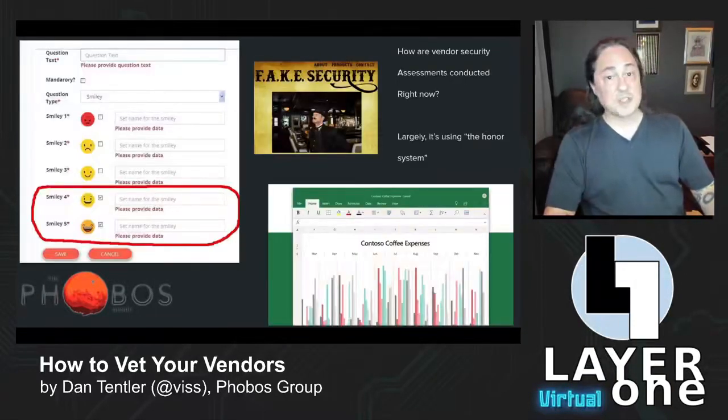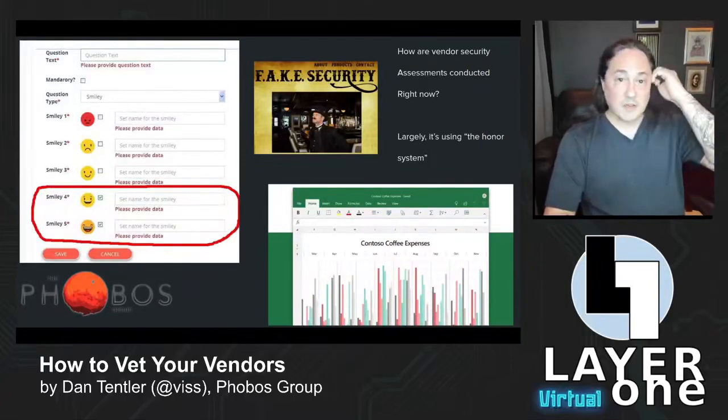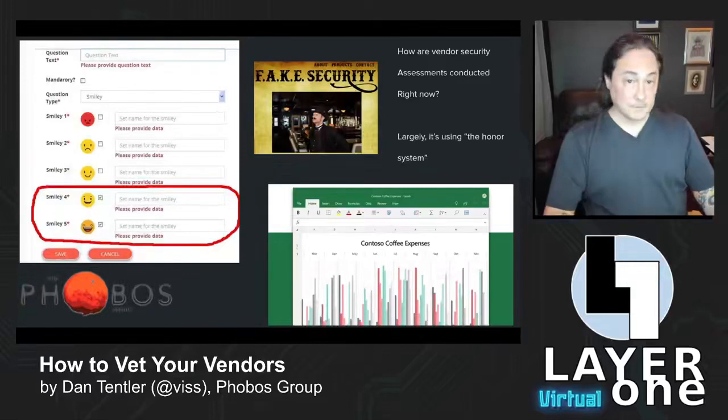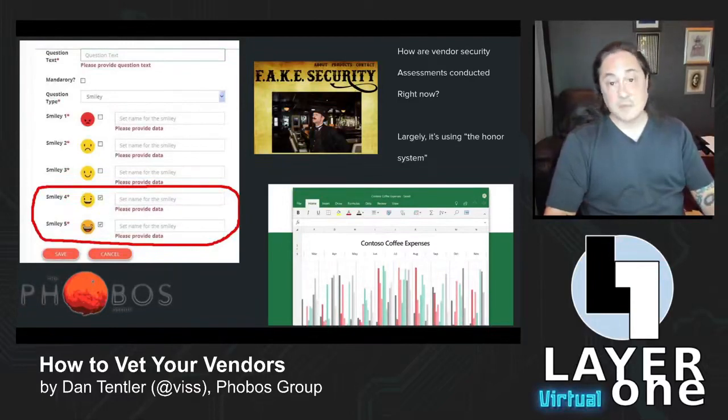So the scope of this presentation is to cover specifically how to audit vendors that your company is bringing on board for one reason or another. Maybe they're going to host your company chat. Maybe you're buying their anti-spam appliance. Maybe you're buying an HSM or an IAM solution. Maybe you're buying their HRIS system.